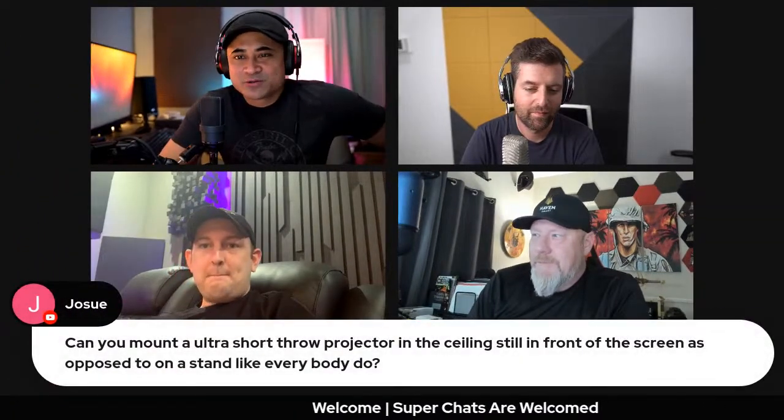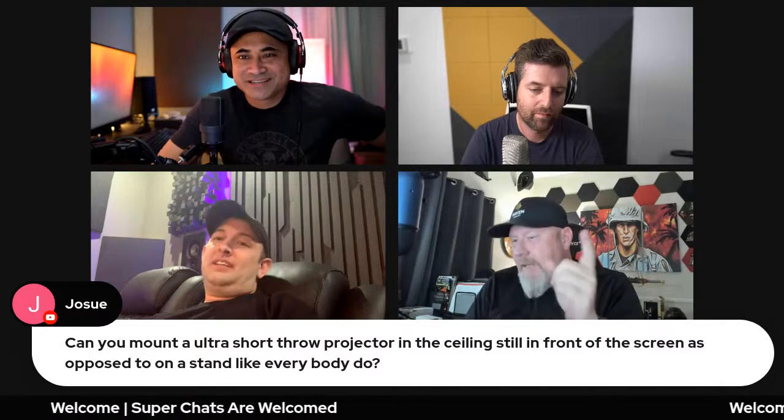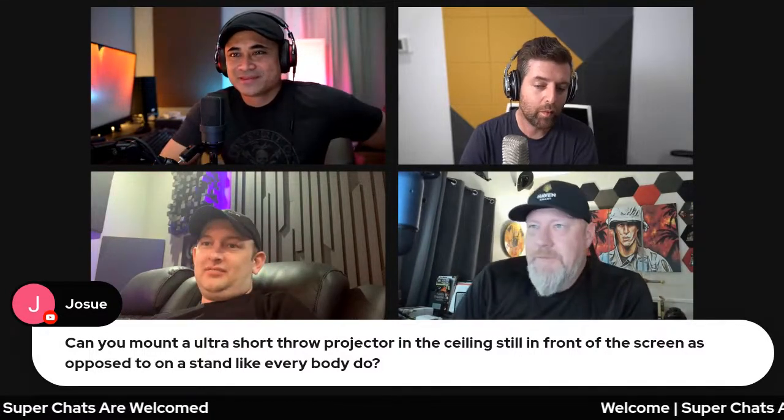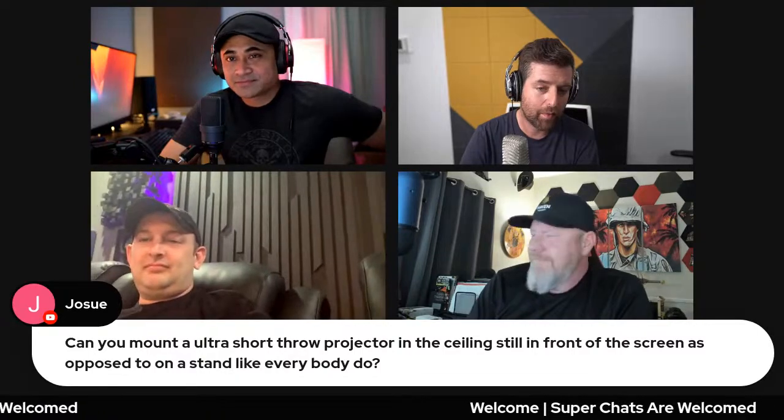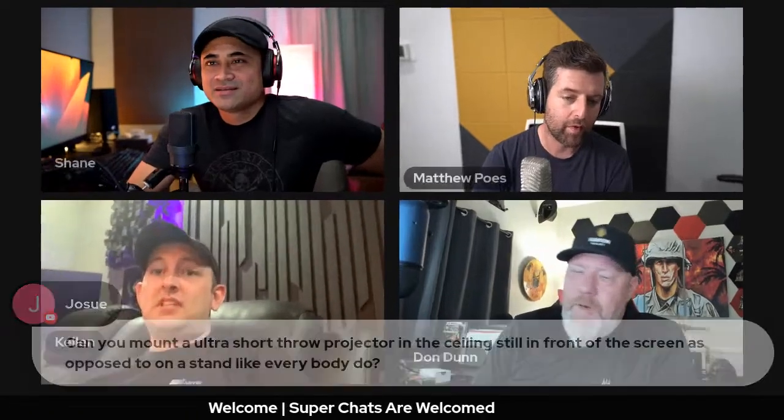Can you mount an ultra short throw projector in the ceiling, still in front of the screen, as opposed to on a stand? They say you can. Well, you can't with those Samsung or Hisense or AWOL ones because they won't work upside down. They're designed only for the stand. You can with the Epson, but not with those other ones. So any of these all-in-one deals they've been selling, like the little soda can ones? No.